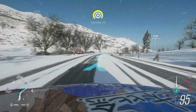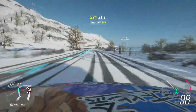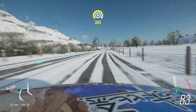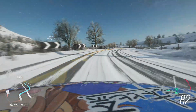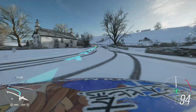This car is just cruising through the snow. It's good to drive to your first race, especially after just tuning a car like this, because you don't want to be learning to drive it in the race. You want to be learning the car before you get there.